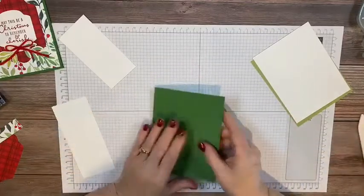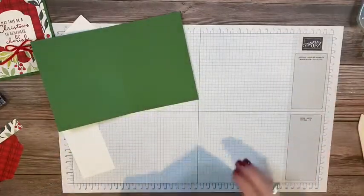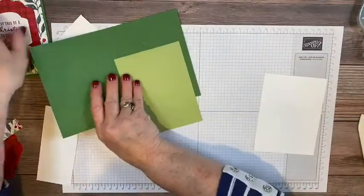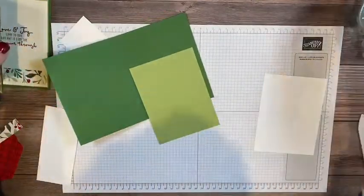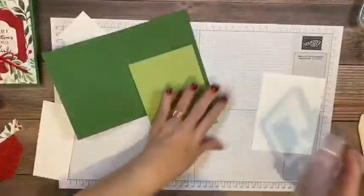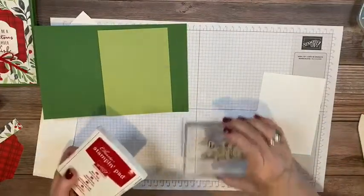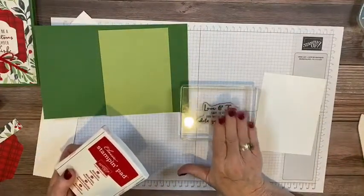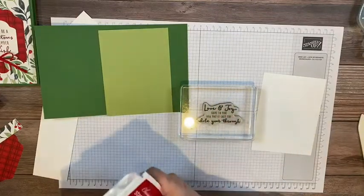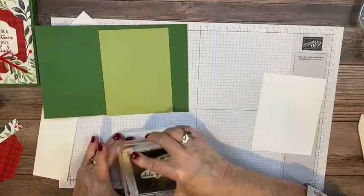There we go. And let's start on the inside just because it keeps things interesting. I am going to use a sentiment that says, "May this Christmas." I gotta make sure I've got all my little... I'm going to use this one. I'm going to use Real Red. This one is, I think, also a Christmas to Remember. It's the other half of the suite. I love these. I think they're really beautiful sentiments.